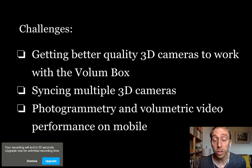These are the improvements we still want to see. We hope we can get the technology to catch up with our ambitions.